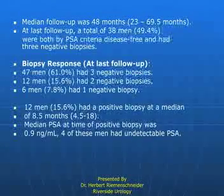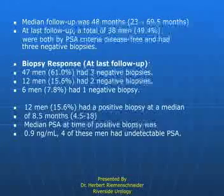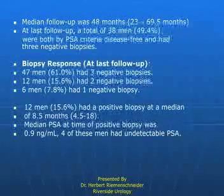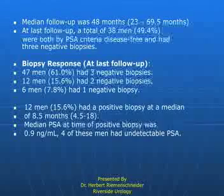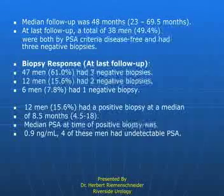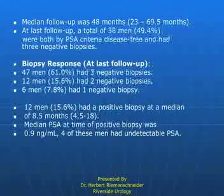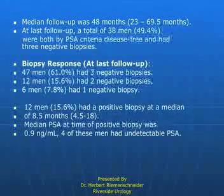If we look at biopsy alone, 61% of our men, or 47, had 3 negative biopsies. 12 men, or 15.6%, had 2 negative biopsies, and 6 men, or about 8%, had 1 negative biopsy, for a total then of 65 men at 4 years who had at least 1 negative biopsy. 12 men had a positive biopsy.